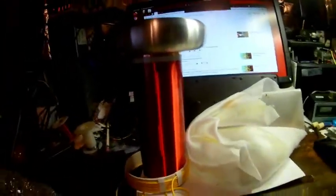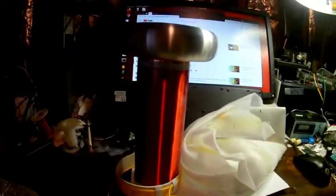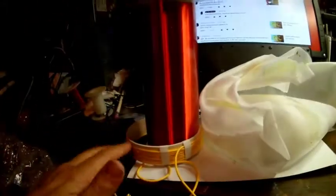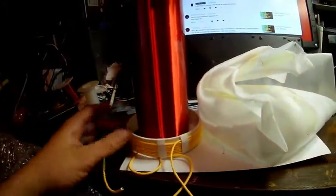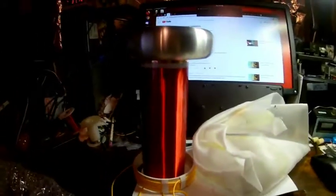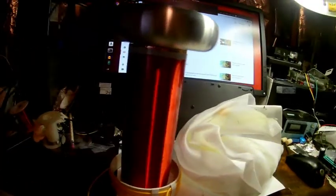I'm going to try to find the resonant frequencies, and I'll tell them to you so you'll know what frequency this coil operates at. And I'm going to run the bottom coil unmatched, no capacitor on it. When I find out what the resonant frequency is, I'll be able to calculate what kind of capacitance I need to match it. Okay?